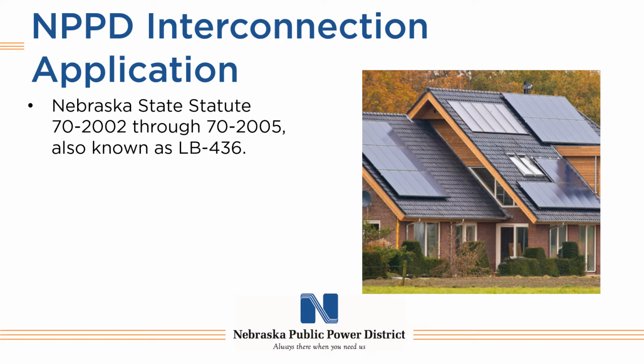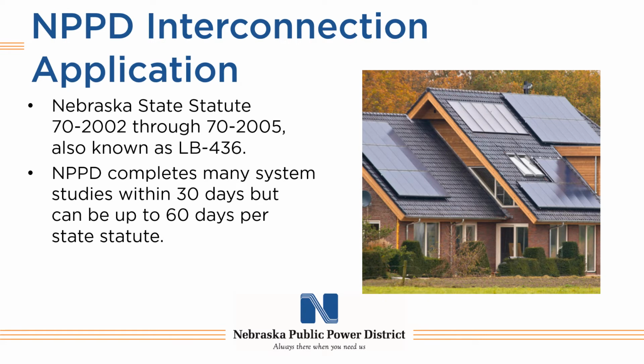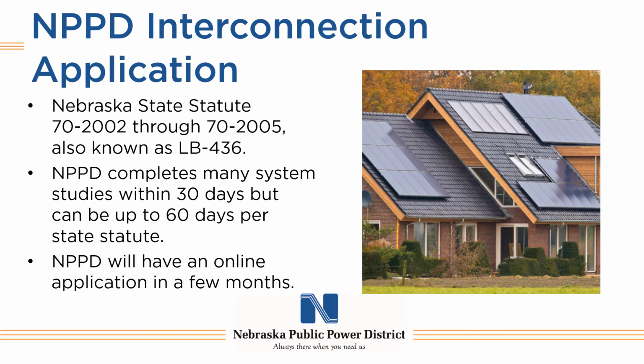Most of NPPD's interconnection applications are reviewed and completed within 30 days. Still, they can take up to 60 days, which the state statute allows. NPPD will have an online application to replace the current paper form in the summer of 2022, but will continue to use the existing paper form. Then we will notify you when the online application is available.